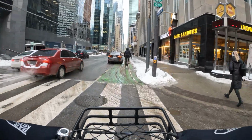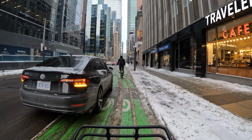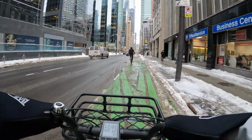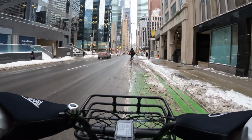I saw multiple stalled cars on this trip, and here's one example. I'm glad that this car did not block the entire bike lane. And as you can tell, the snow clearing here is very sloppy, and this area was slippery. Studded tires to the rescue again.